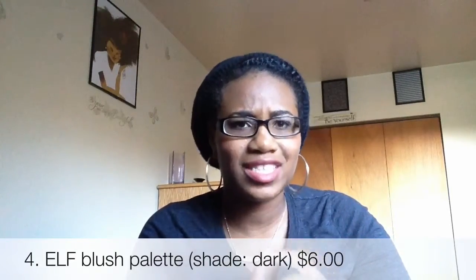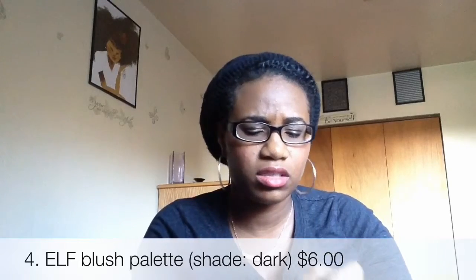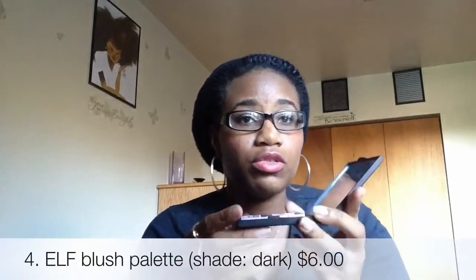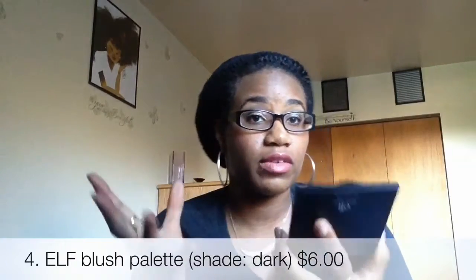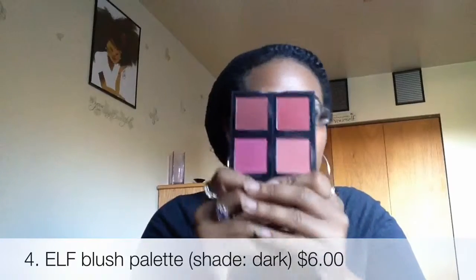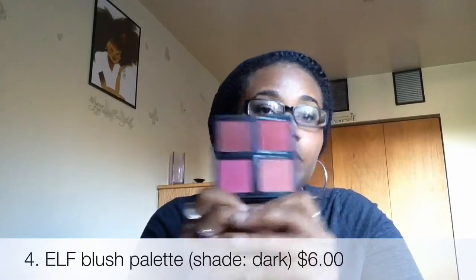It's the e.l.f. blush palette. I have mine in the shade Dark, and this is what it looks like. Really cute, really sleek packaging. I've traveled with this so many times. Oh my gosh. Ouch. Almost broke a nail. So you get a huge mirror. That's also great for traveling because I do my makeup in it a lot when I travel and go home. And then what you get is 4 gorgeous brushes.